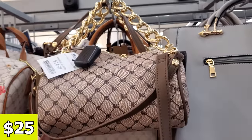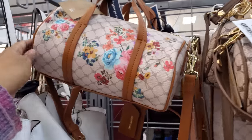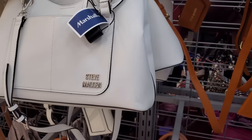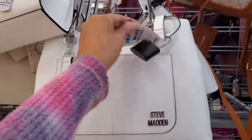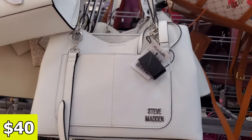These are actually real chains, $25. I haven't seen it like this. And they do have a floral one if you're feeling that. And here's a large Steve Madden tote in white. Pocket in the front, silver hardware, $40.